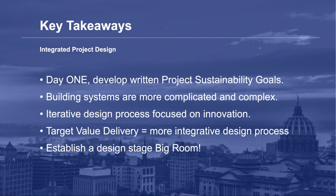Number 1, day 1, develop written project sustainability goals. Number 2, building systems are more complicated and complex. You need more time to innovate and collaborate. Very important. Iterative design process focused on life cycle analysis, innovation, and system integration, critical to meeting sustainability goals. Target value delivery is an important approach to implement a more integrative design process. And finally, establish a design stage big room to assist in better communication and collaboration.